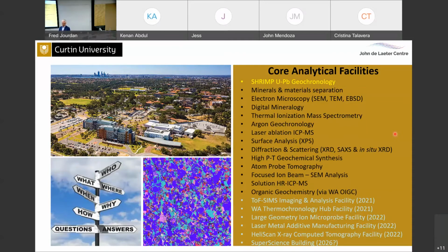But really, what people come to work with experts at the Laeter Centre for is to address and answer questions. And most of it is: what is a sample? What is in a sample? What is the age of this mineralization? What is the age of this rock?